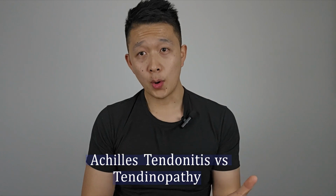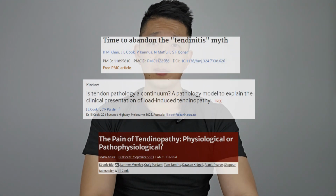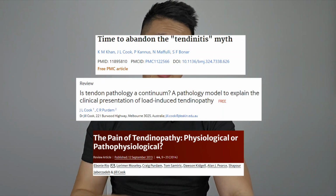the tendon, and tendinopathy, which infers more of a structural change within the tendon. Now, more and more health professionals are beginning to adopt the term tendinopathy, as a lot of the tendon issues that we do see are non-inflammatory. This means that your traditional approach of icing, resting, and taking anti-inflammatories might not necessarily be the right approach for you. And this is shown in many good research papers and articles.